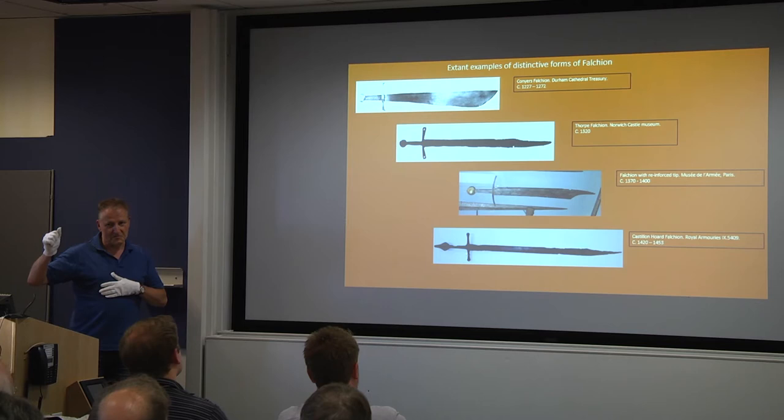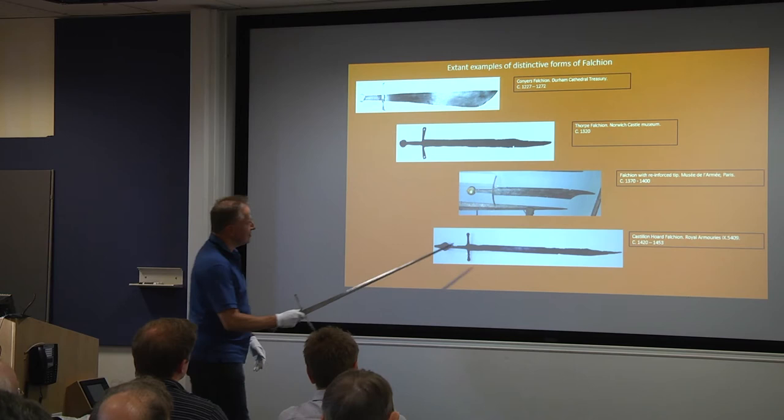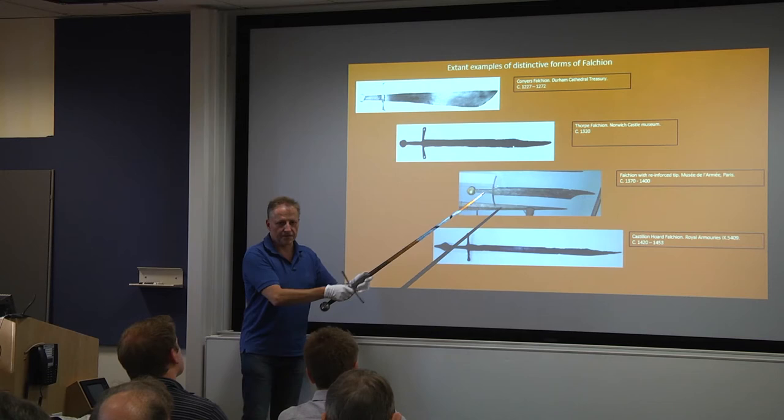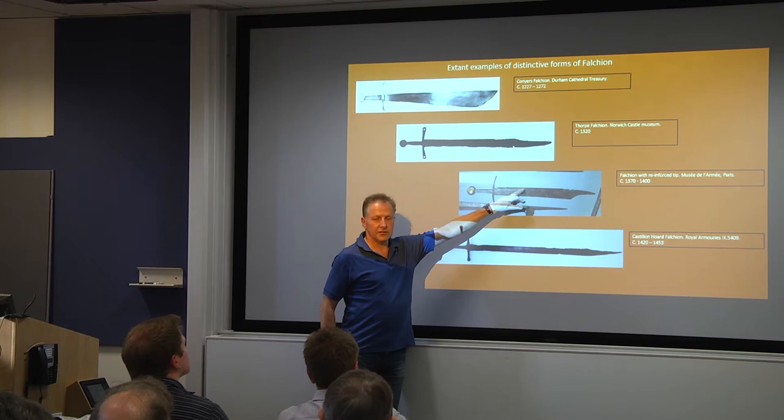You then have a different type of falchion down here. So I think there are three types. There's this cleaver type, there are these two sabre types, of which the armourer has one, and there's this type, which is entirely different. And the reason why it's different is that the back is flat, and that tip is highly reinforced, and the cutting edge is there, not where you would think it would be.